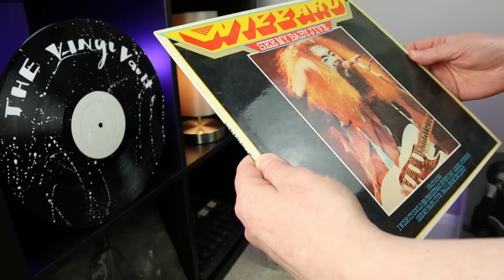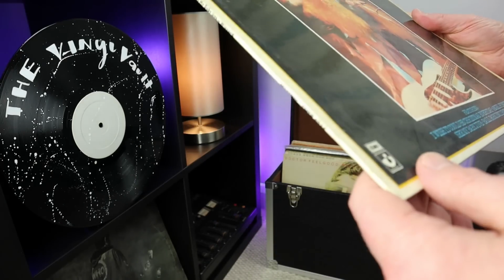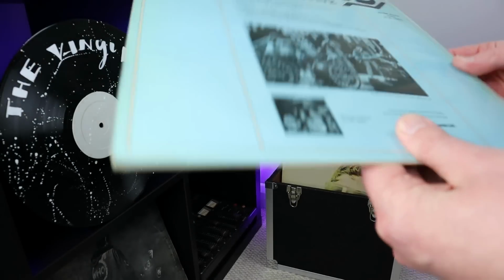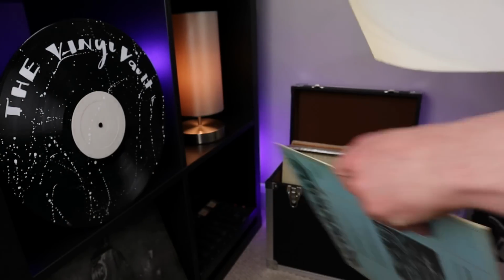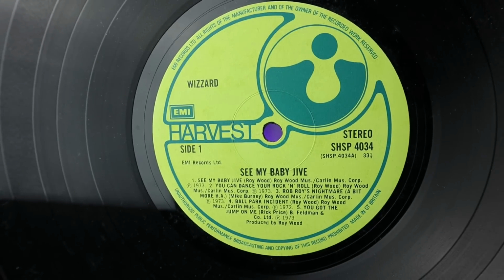Okay, this is a Wizard, See My Baby Jive, and you're probably not going to pick it up on the camera. Oh, there you go. Yeah, you can. This a dusty one. Been sitting around for years. EMI, plain white inner. Again, first time I pulled this out. Didn't check these today. I must be mad. Okay. This is very dusty, but it will clean up nice. You'll be able to see the dust. This is on the Harvest label.